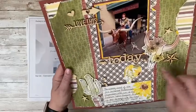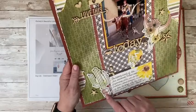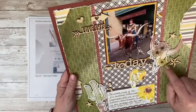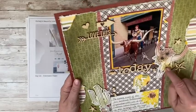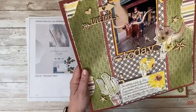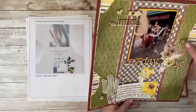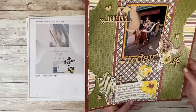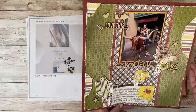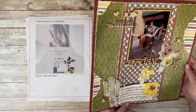For the stickers, I had a little bit of color already on them with this color, and I added more color by just using a sponge. So I added more of this orangish color, and then up here I added the green so it's not so much white. And then for the embellishments, I used the wood pieces because I thought that they went best with the Western old theme. So I added the wooden pieces as my title and the embellishments.